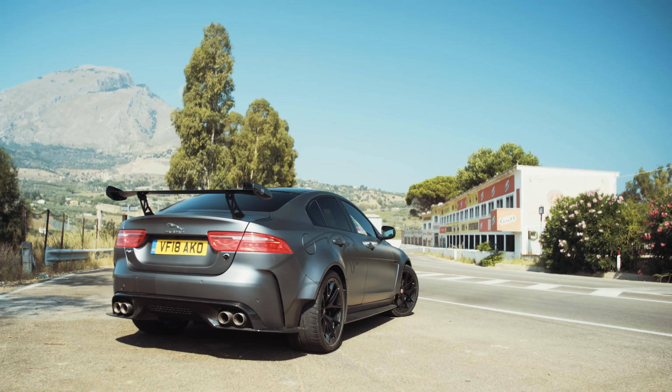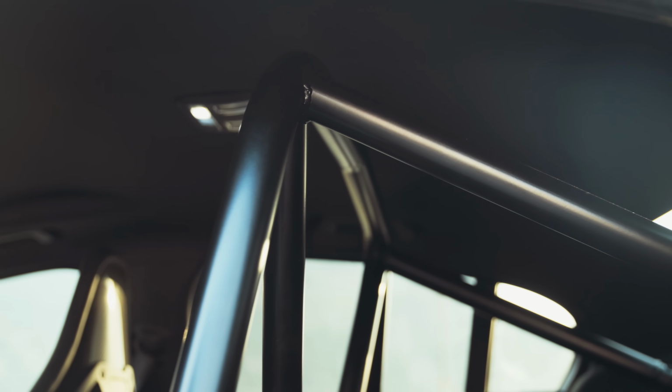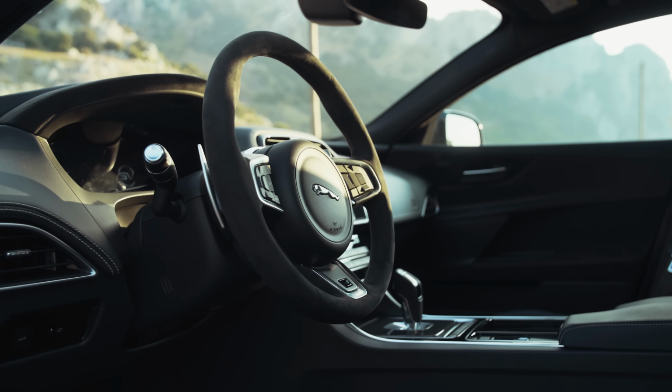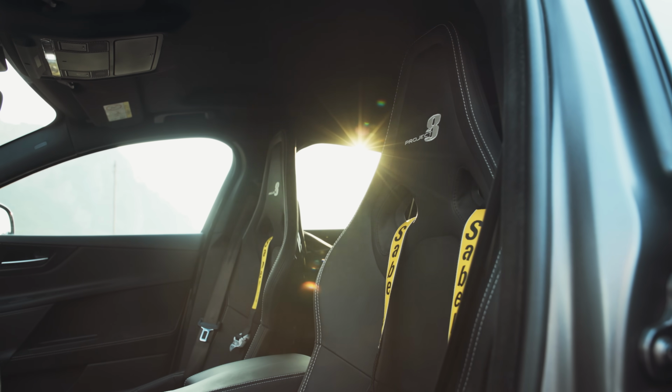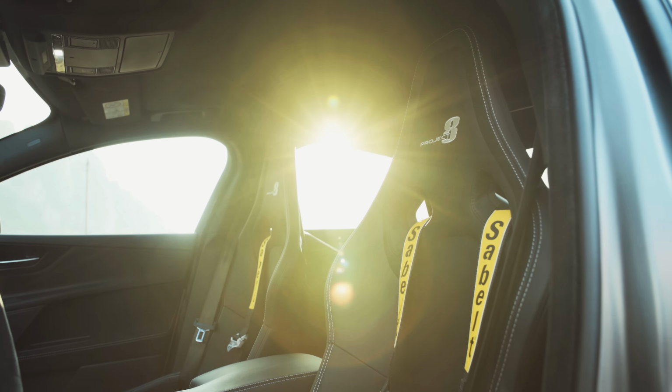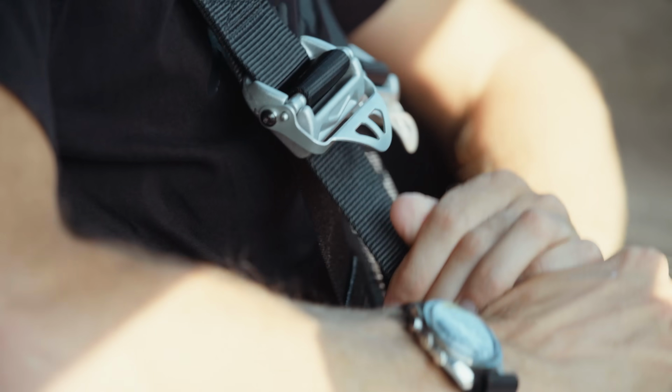In this spec, the interior has all the road racer ambience you could wish for too. There's the roll cage in the back, complete with obligatory squeaks and creaks. There's the Alcantara wrapped steering wheel that feels soft in your hands, and there's the theatre of the carbon fibre bucket seats, complete with full Sabelt harnesses. Remember to close the door before you put the harness on.